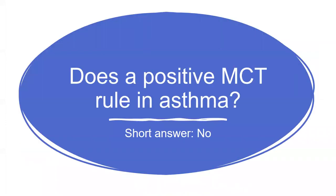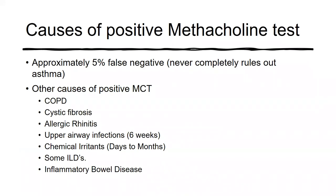Okay. So does a positive methacholine challenge test rule in asthma? The short answer is no. There are other diseases that can cause a positive methacholine test, and we'll have 5% false positives in healthy volunteers as well. So COPD, cystic fibrosis, allergic rhinitis, recent upper airway infections or irritants, or some ILDs and inflammatory bowel disorders can cause a positive methacholine challenge test as well.